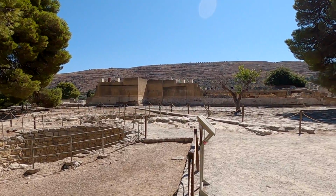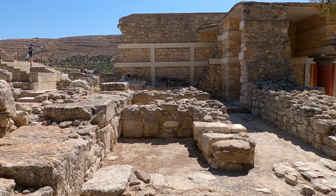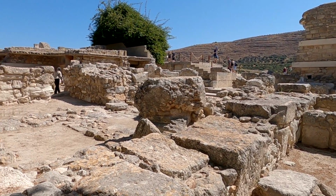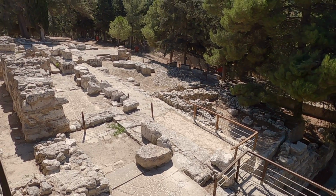The first palace was constructed around 1900 BC, but over time, various earthquakes and volcanic eruptions caused massive damages, resulting in many iterations and renovations of newer palaces built over the ruins. Despite these challenges, a surprising portion of Knossos still stands today.